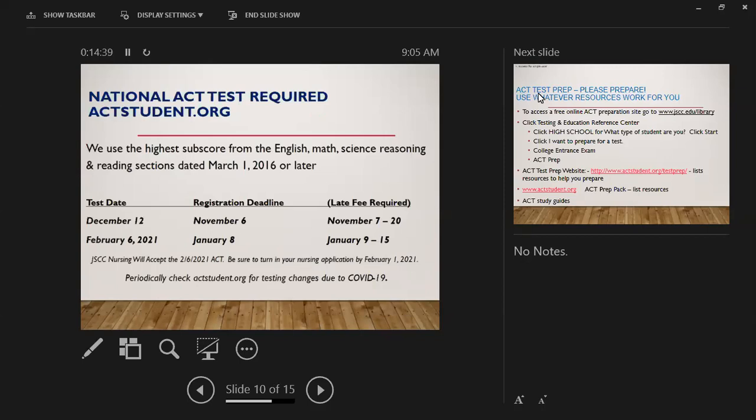As we mentioned previously, Jackson State Nursing uses the national ACT as our admissions test. That test must be dated March 1st, 2016 or later. If a student needs to take the test, there are two more opportunities, December the 12th and February 6th. The nursing program uses the best subscores in the four sections. And those sections are English, math, science reasoning, and reading.